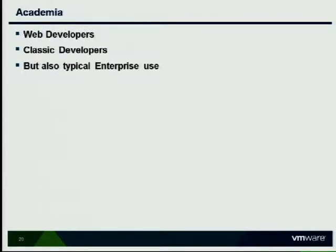Academia tends to encompass the web developers, the classic developers, but also typical enterprise users. So it's actually fairly rare that we find something in the academic environment that we haven't encountered somewhere else before. But what's interesting about that environment is it's everything in one. So that sort of thing keeps us on our toes.